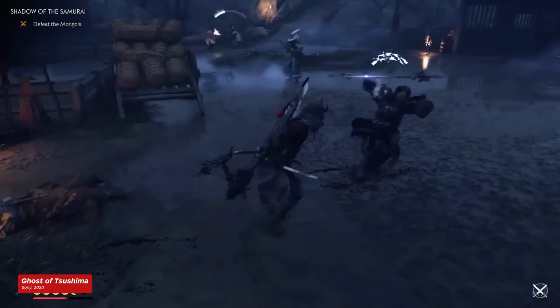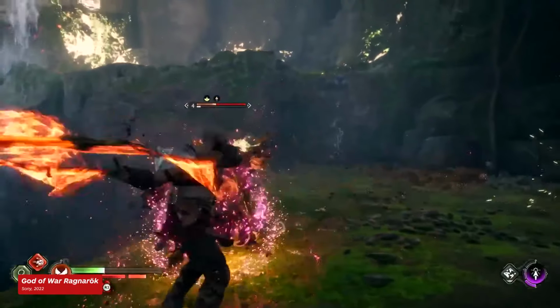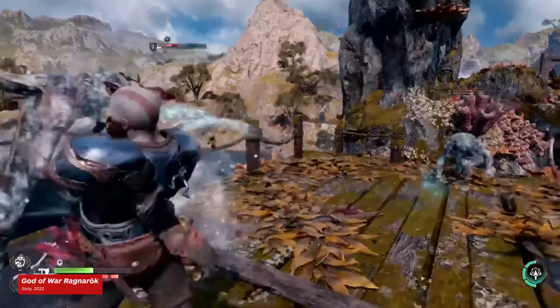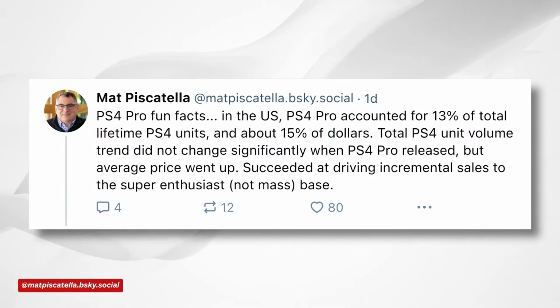Matt Piscatella, an executive director at Circana, a platform that tracks consumer sales data and trends across the games industry and more, revealed the purchasing stats behind the PlayStation 4 Pro, Sony's last foray into a mid-generation hardware revision, and he stated that in the US, the PS4 Pro accounted for 13% of the PS4's total lifetime sales, as well as 15% of dollars, and surmised that the PS4 Pro succeeded at driving the incremental sales to the super enthusiast and not the mass base, aka, hardcore PlayStation users, not just a casual dude down the street who's like, gotta play this slightly better looking version of this game.